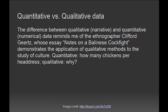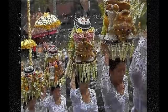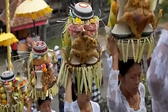I explained that the difference between qualitative, or narrative, and quantitative, that is, numerical data, reminds me of the ethnographer Clifford Geertz, whose essay Notes on a Balinese Cockfight demonstrates the application of qualitative methods to the study of culture. The fun occurs in selecting a picture. The one I chose to represent qualitative and quantitative data earned Dr. Perkins kudos.